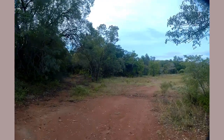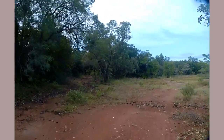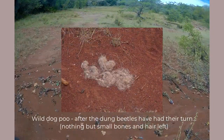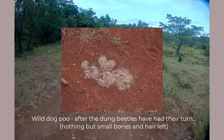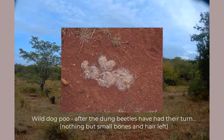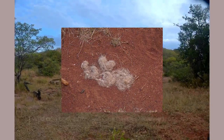One of their favorite spottings is wild dogs. And what's left over from the scat of a wild dog after the dung beetles have gotten to it is just a bit of hair and a few bones.